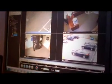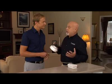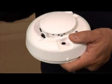Okay, we've got the bad guys covered, but there's other dangers. What are life safety alarms and how do they work? 2,600 people were killed last year in structure fires. And in the majority of those fires, the smoke detector was not operating. Usually a battery was dead at that point.